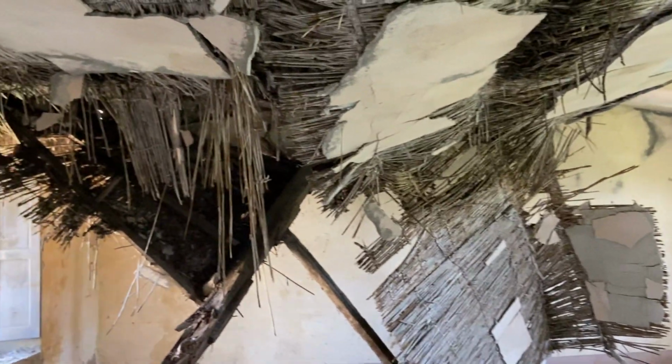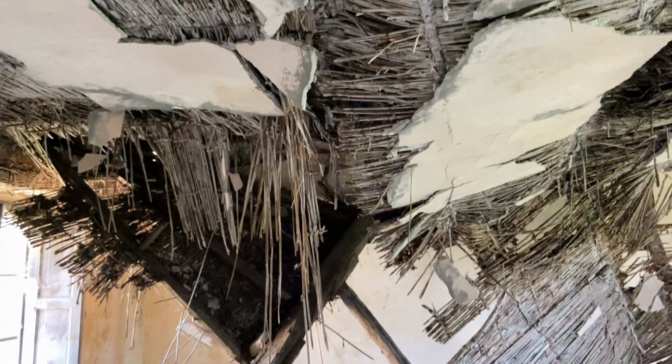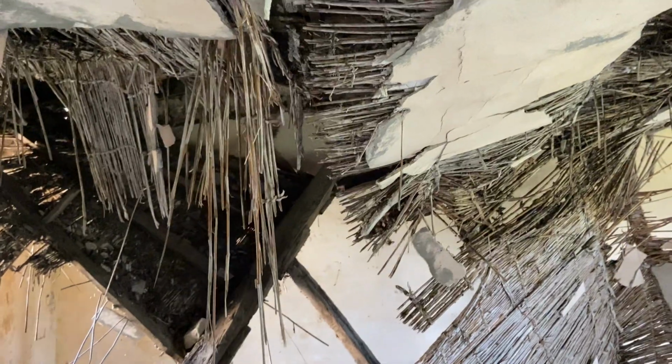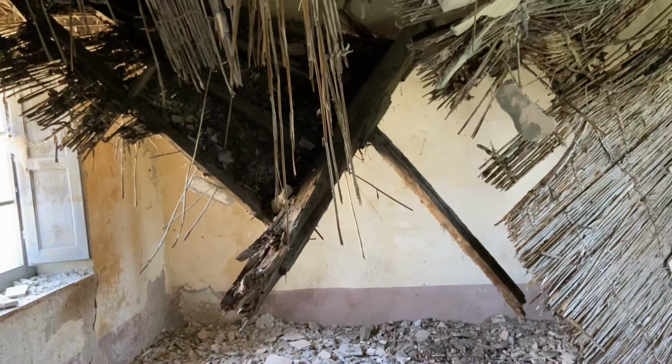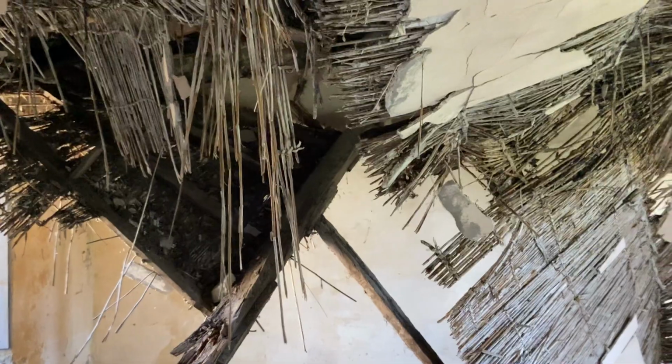All right, now for the funnest part of the tour, just to give you a sense of how much work is actually remaining on this building. This will be the master bedroom. So as you can see, quite a lot of damage, a lot of water damage. It was a really rainy winter, so a lot of the rain that's coming in through the roof has caused this damage. When we were here last year, it was probably about half this bad. I'd say this beam, for example, was still attached. It was definitely looking pretty sad, but it has since really started to come down.